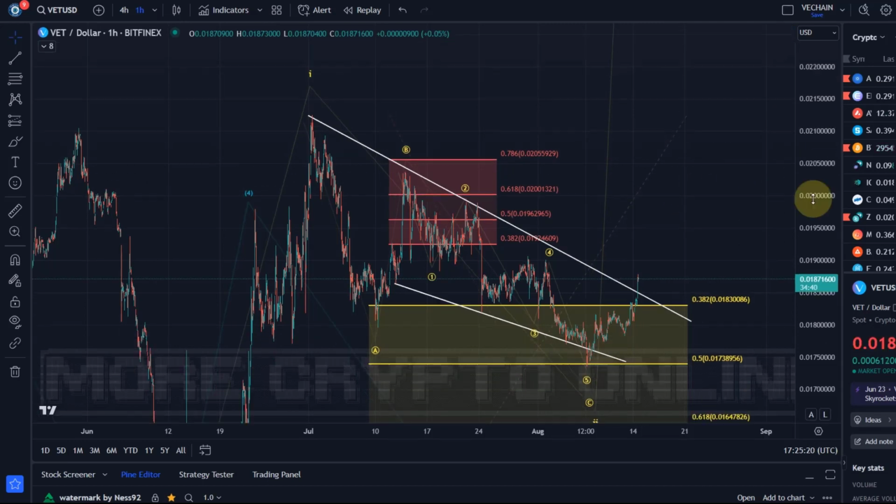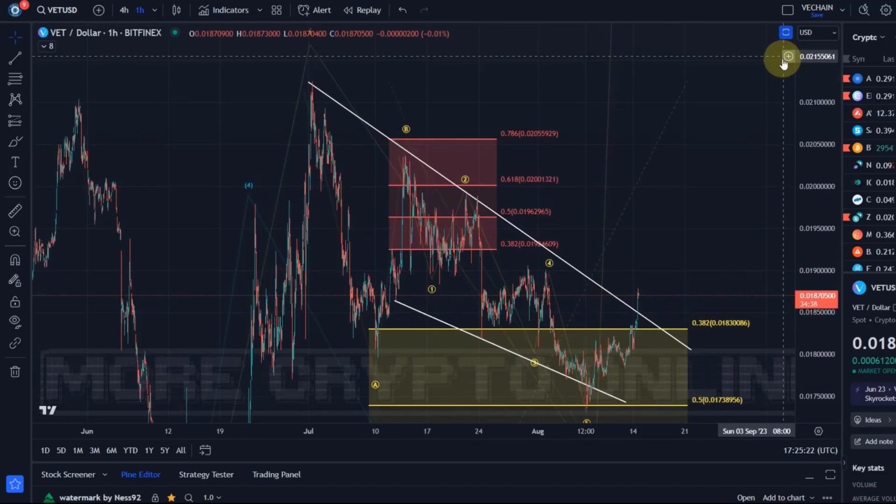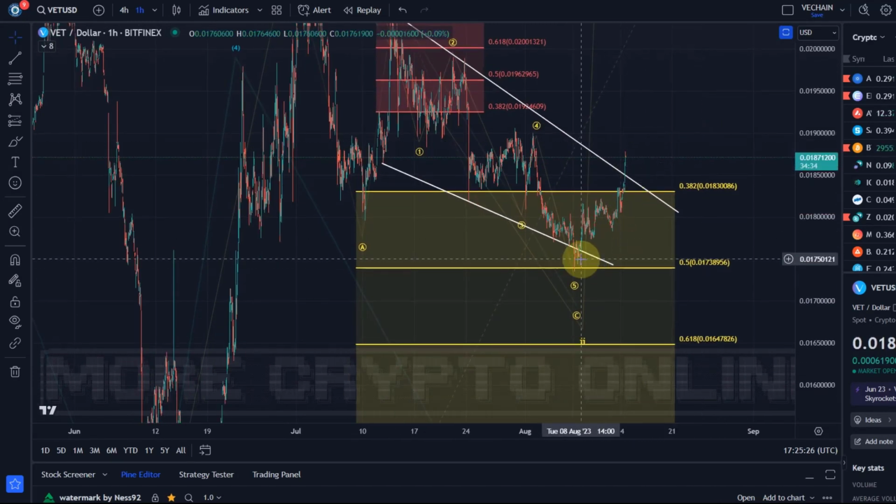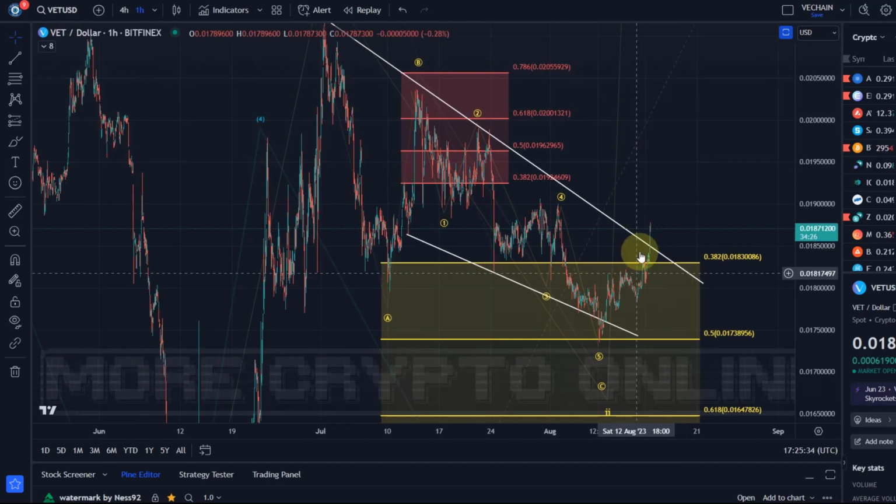So it could now be in a third wave rally. It's a bit too early to really confirm that, but it's starting to look good. In the end, we will only know afterwards, but the point is it turned around where it needed to, in the trend reversal area, and it just needs to maintain that.